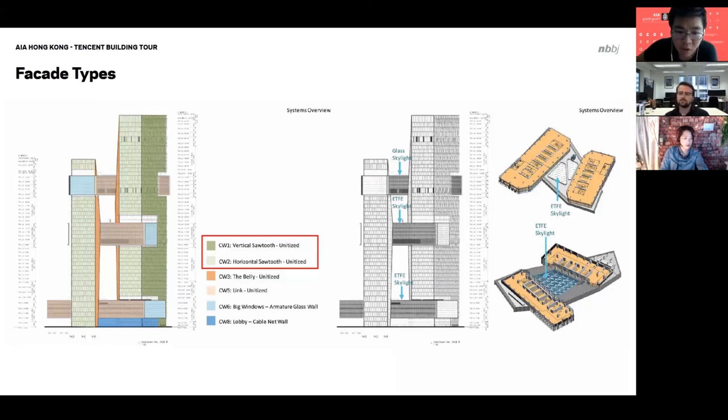Another question from Peter Cho, AIA member. I'm curious how long it took to get the special curtain wall detail with integrated fire-stop detail approved by FLS experts.